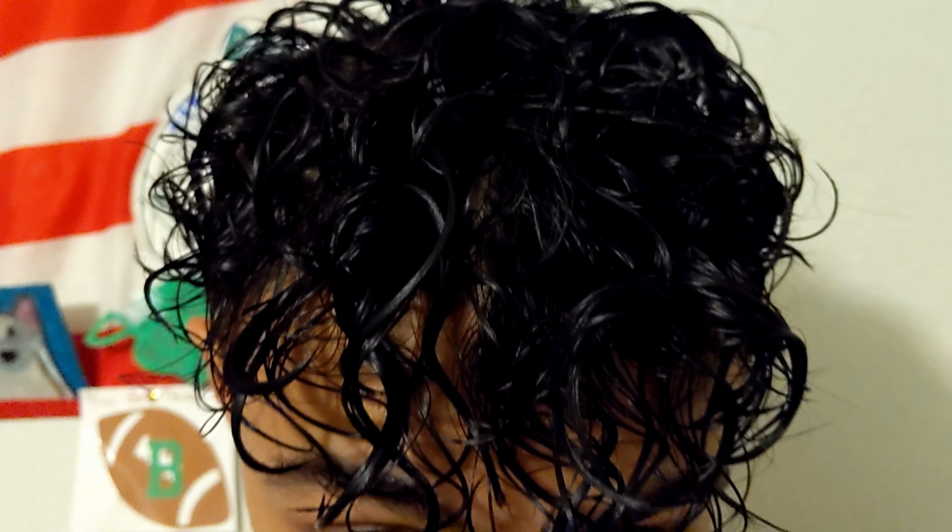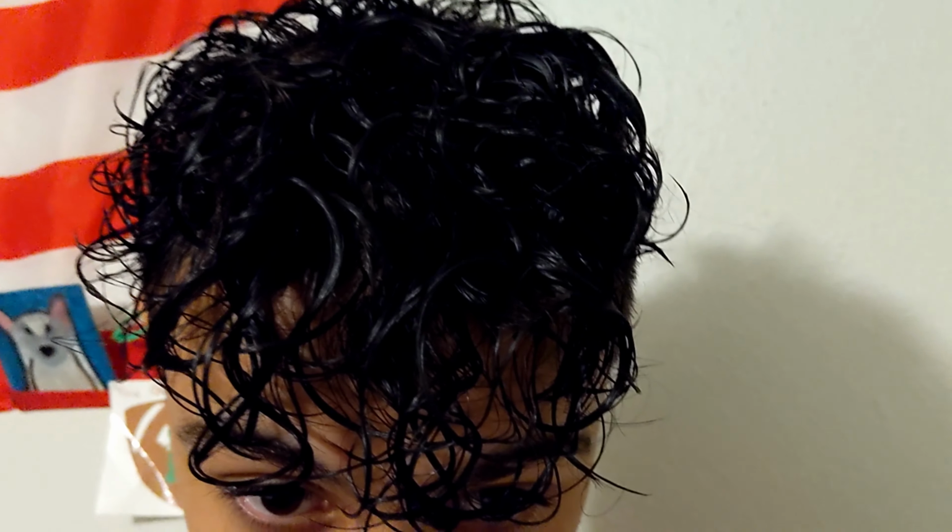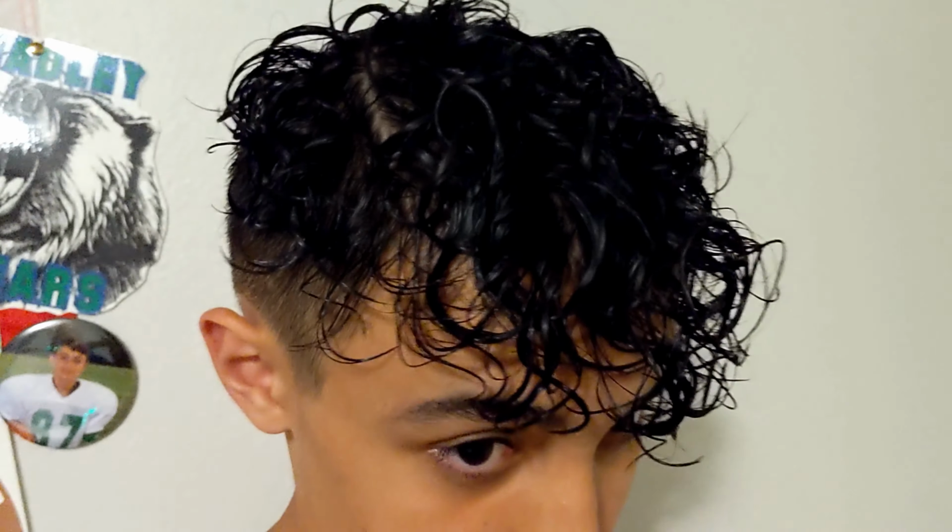We took out the rods, we put the neutralizer in. We let that sit for 5 minutes. We took out the rods, we washed it really good, and we now have the leave-in conditioner, which he will leave in until he washes his hair in like 2 days. But yeah, that's what it looks like wet, and I will show you guys what it looks like when it gets dry.